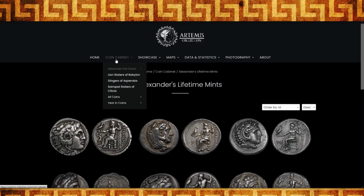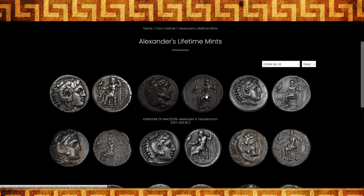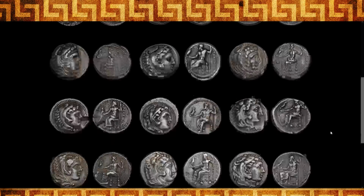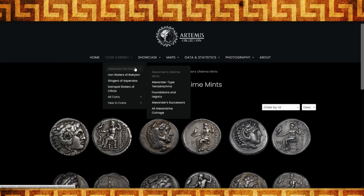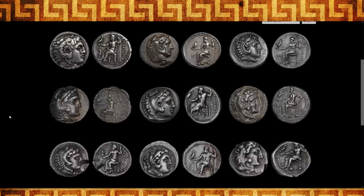So the only real way to distinguish one coin from the other is through a catalog such as Price, Jessup Price. Some people use the little cheat where you have Zeus with the uncrossed legs, this is a lifetime, and when he has crossed legs, it is a posthumous coin. Don't do it. There are exceptions. This does not work. But yeah, he has made 2 separate sections of Alexander type tetradrachmas for the posthumous issues and actual Alexander lifetime mints. So this is an interesting part to explore. So yeah, let's have a look at some lifetime issues.